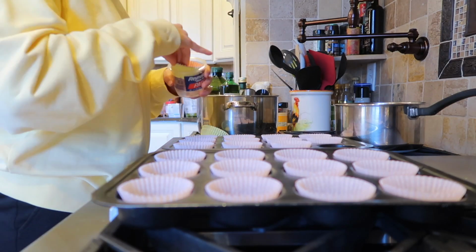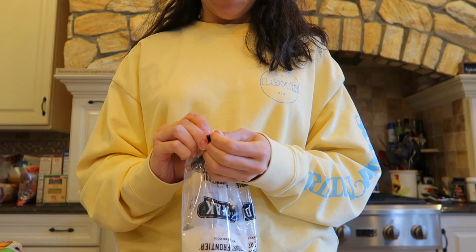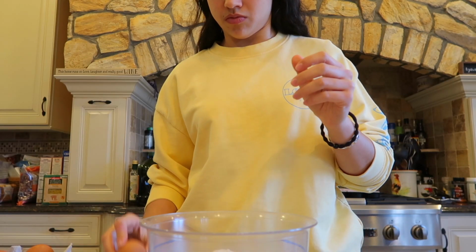It's 10:10 and I'm starting to get a little hungry right now. So we're gonna make protein muffins. These are the blueberry lemon ones.